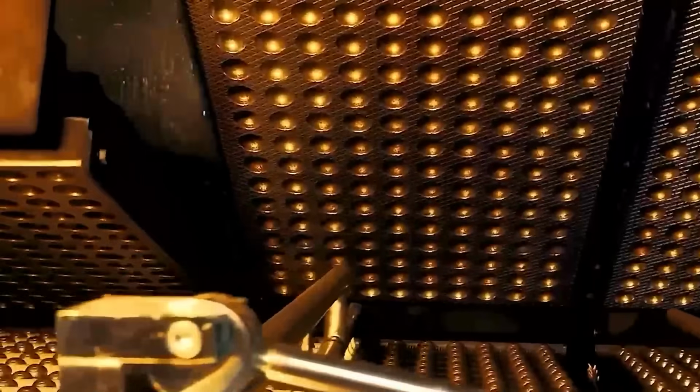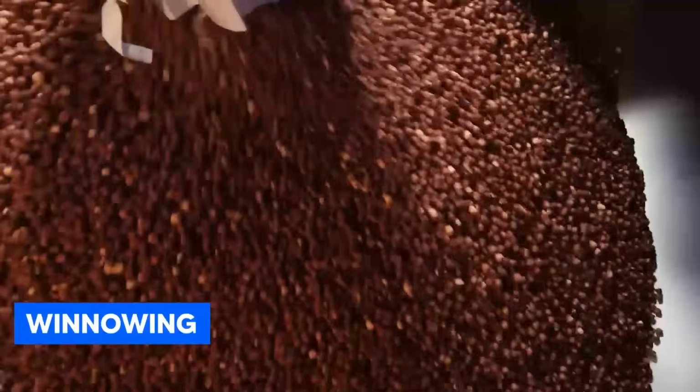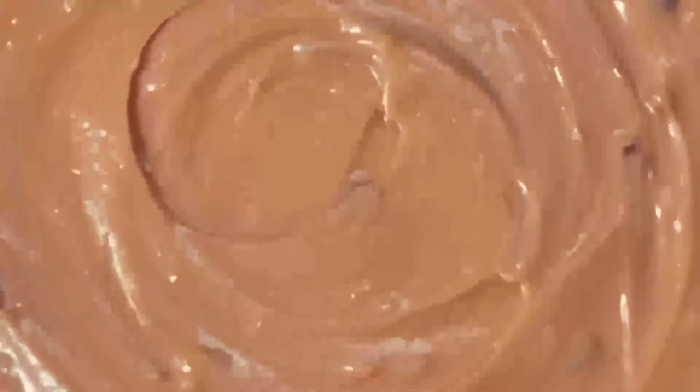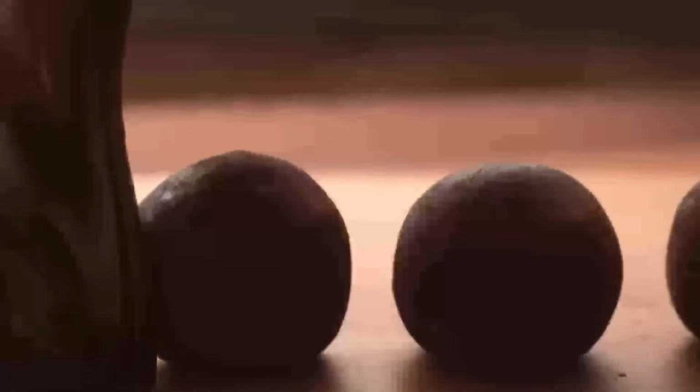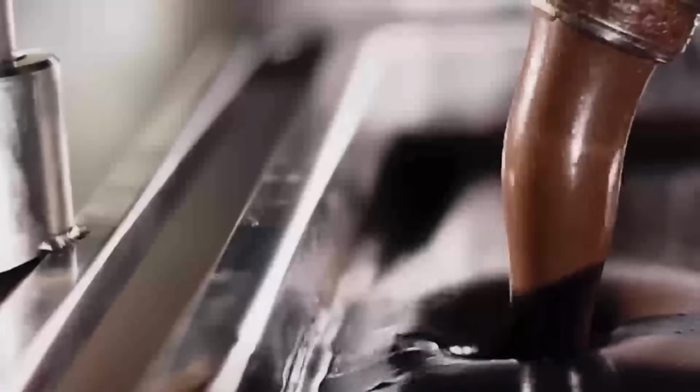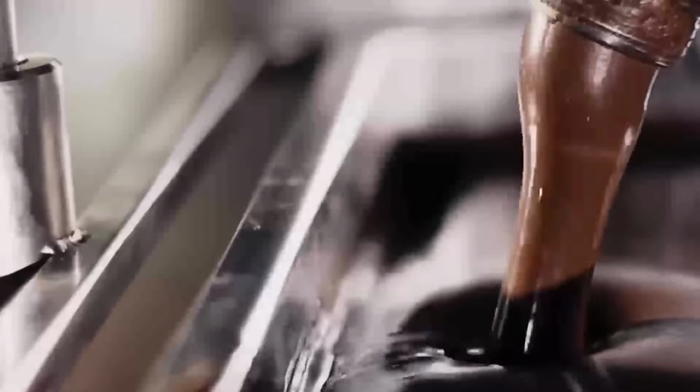Once roasted, the beans enter the winnowing process. A specialized machine cracks open the roasted beans and removes the outer husks, leaving behind the valuable cocoa nibs. These nibs contain both cocoa solids and cocoa butter, the essential components of chocolate. The nibs are then ground into a thick, smooth paste known as chocolate liquor. This process, carried out by industrial grinders, reduces the particle size of the nibs, creating a velvety consistency.